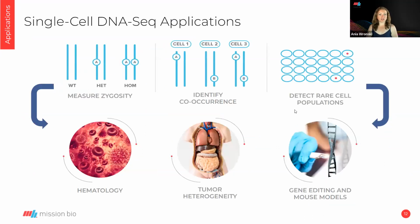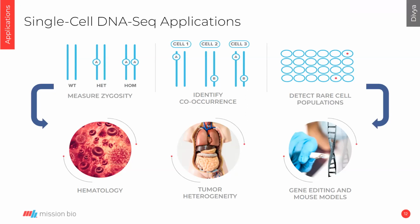So with that, I'll pass it on to Divya, who will give us a little bit more insight into the types of work that people are using Tapestri for solid tumor. Thanks, Anya.